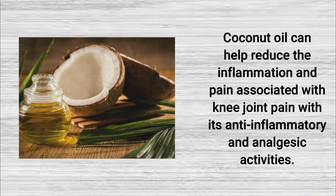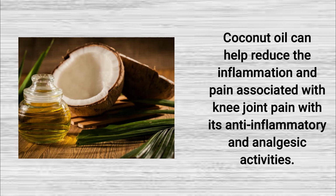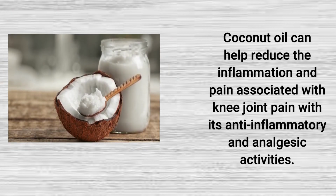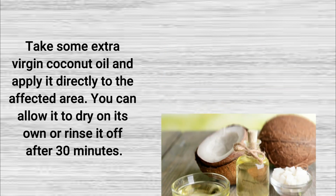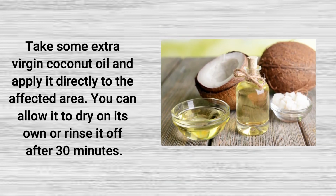Coconut oil. Coconut oil can help reduce the inflammation and pain associated with knee joint pain with its anti-inflammatory and analgesic activities. Take some extra virgin coconut oil and apply it directly to the affected area. You can allow it to dry on its own or rinse it off after 30 minutes.